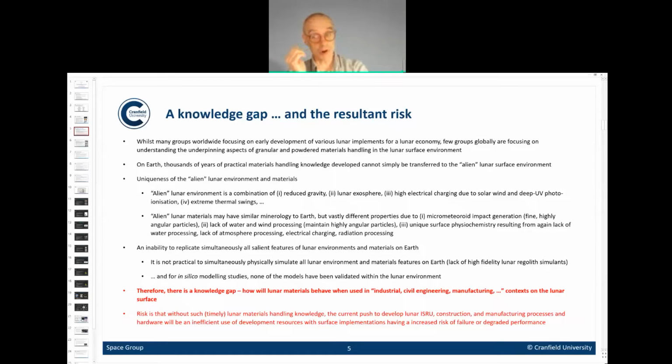And therefore, you can argue that the lunar environment is unique, very alien in terms of both the environment and materials. So in terms of the environment, we have a combination at the same time of reduced gravity, the lunar exosphere, in other words, a hard vacuum, high electrical charging due to continuous bombardment with the solar wind and deep UV from the sun, given the lack of atmosphere, and extreme temperature swings.